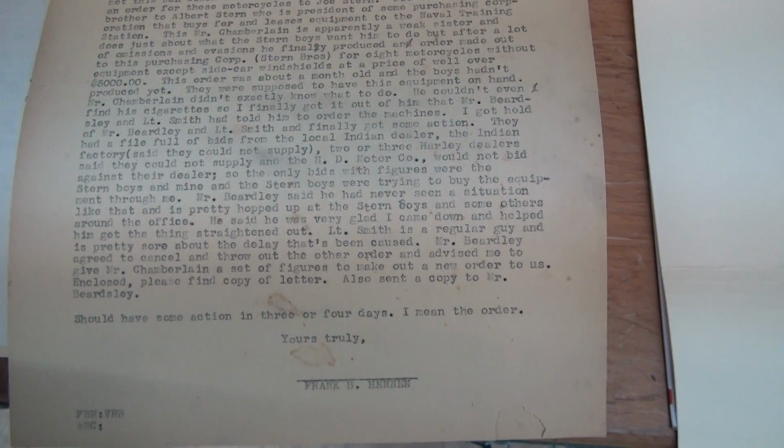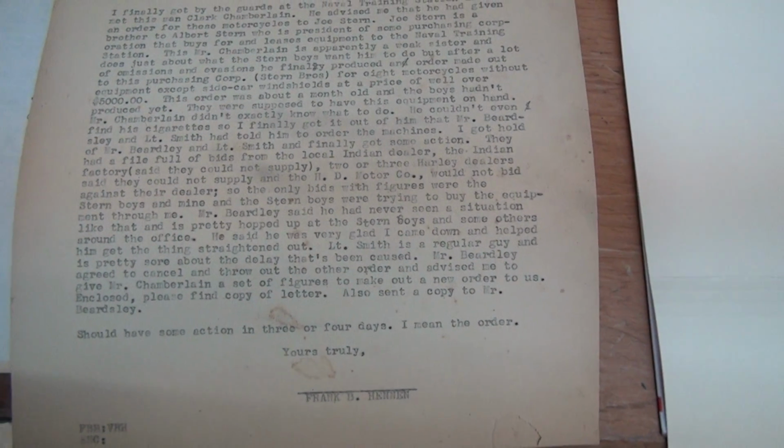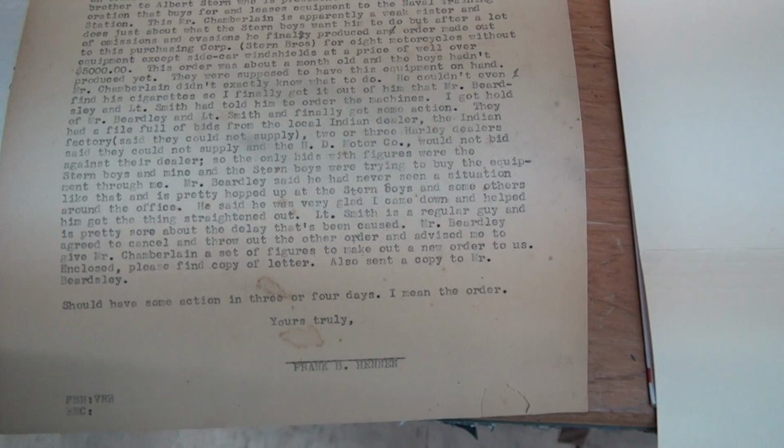Mr. Beardley said he had never seen a situation like that and is pretty hopped up at the Stern boys and others around the office. He said he was very glad I came down and helped him get the thing straightened out. Lieutenant Smith is a regular guy and is pretty sore about the delay that's been caused. Mr. Beardley agreed to cancel and throw out the other order and advised me to give Mr. Chamberlain a set of figures to make out a new order to us.